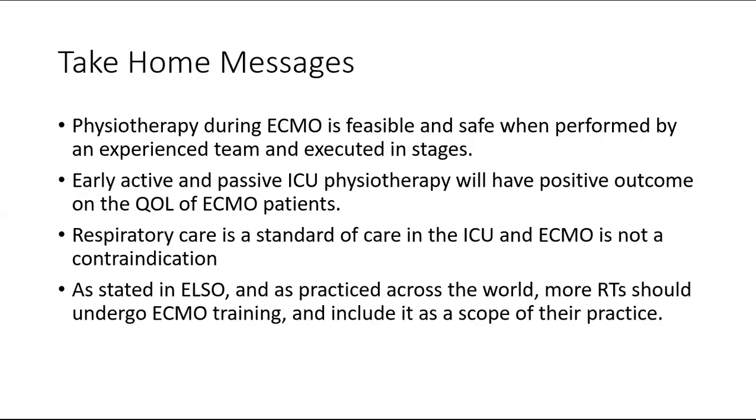So by these two talks, what are our take-home messages? Nursing care, which we already know is so important in ECMO recovery. Physiotherapy during ECMO is feasible, not a contraindication, and very safe when performed by an experienced team, a team who know the complications and execute it in stages. So which stage are they in: early stage, maintenance stage, or weaning stage? Early active and passive ICU physiotherapy will have positive outcomes in quality of life.